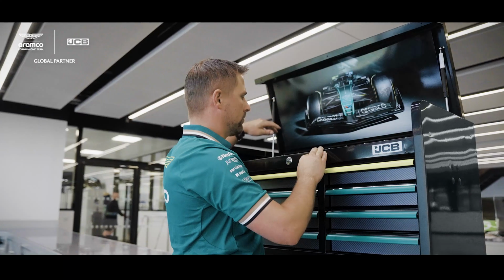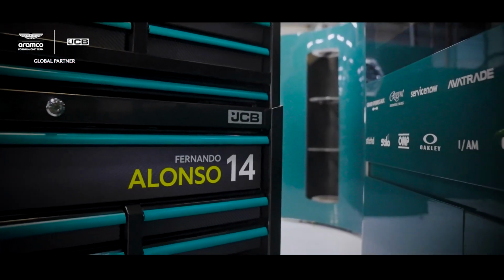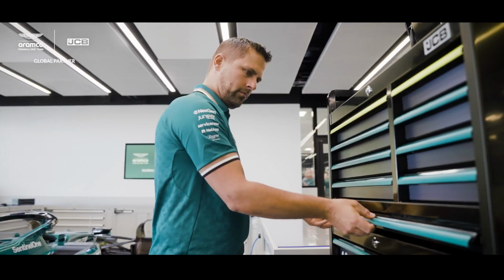Hello, I'm Mark Gray, Head of Build and Car Assembly here at Aston Martin Aramco Formula One team. Behind me you can see the new collaborative tool chest developed in partnership with JCB tools. The tool chest is ideal for keeping tools secure and organised in the workshop or at home.